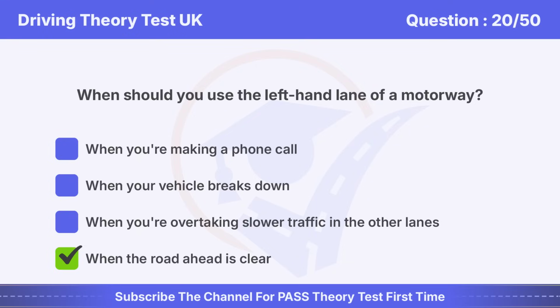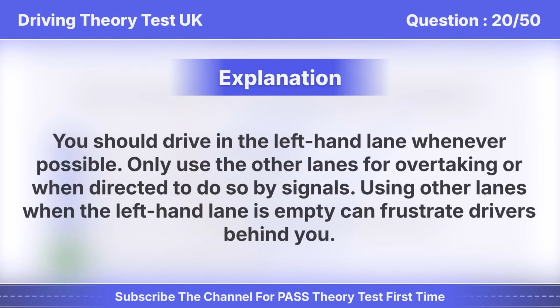Answer is D. When the road ahead is clear. You should drive in the left-hand lane whenever possible. Only use the other lanes for overtaking or when directed to do so by signals. Using other lanes when the left-hand lane is empty can frustrate drivers behind you.